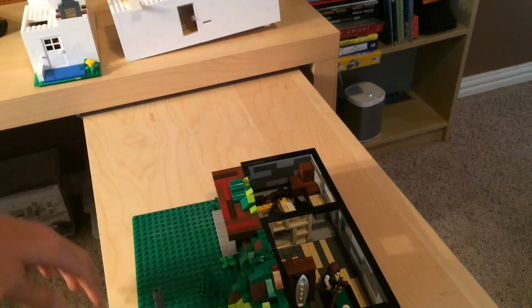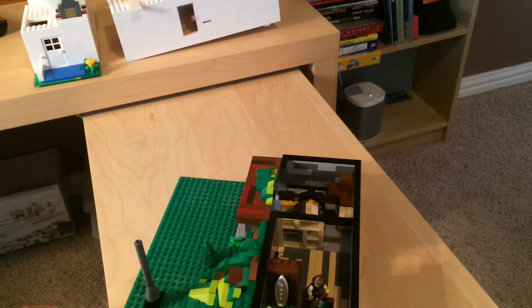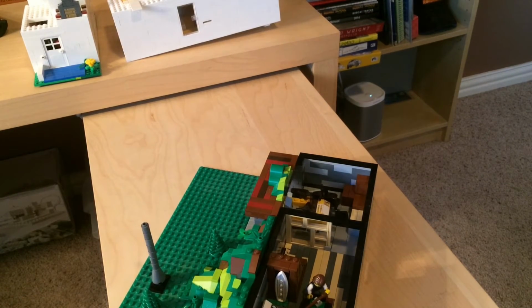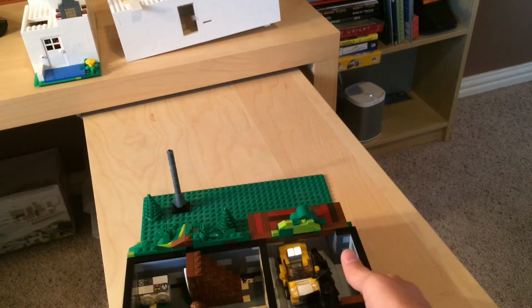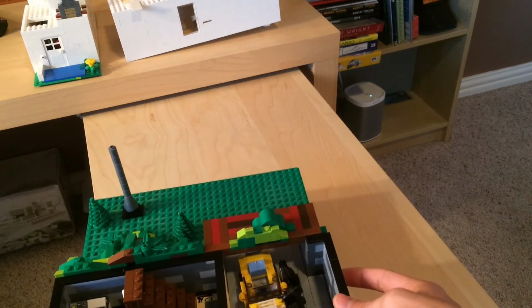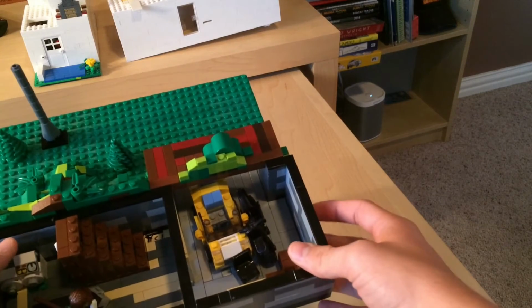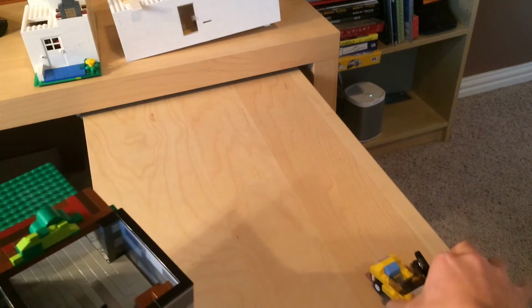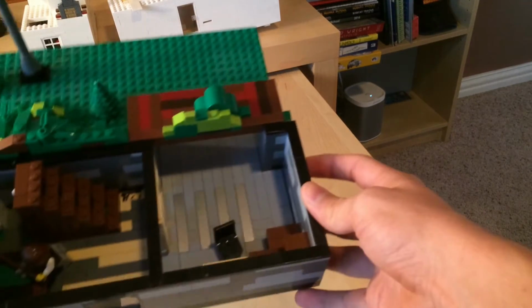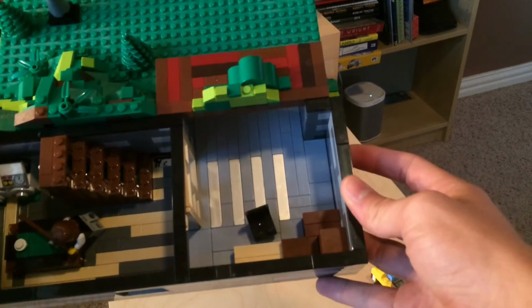So in here, this is the basement / garage area. I guess we'll start out with the garage first. There's a car and the motorcycle in there, but they're gonna roll around as I move this, so I'm just gonna take them out. So that's the garage area.